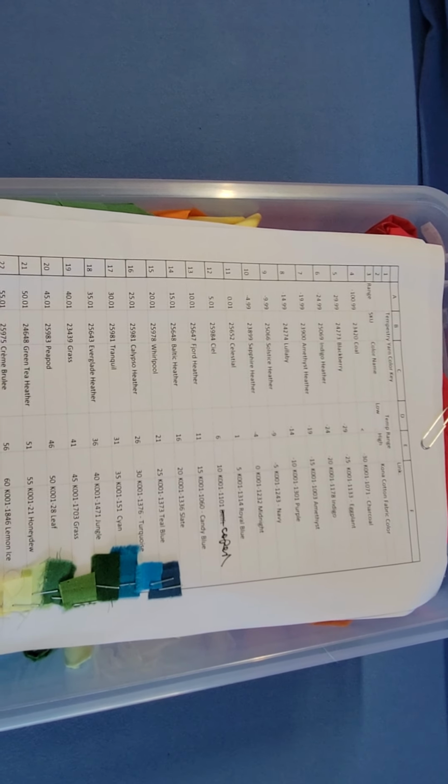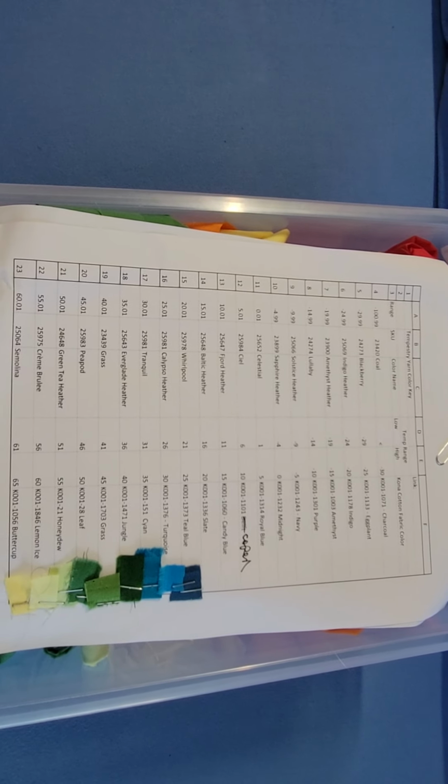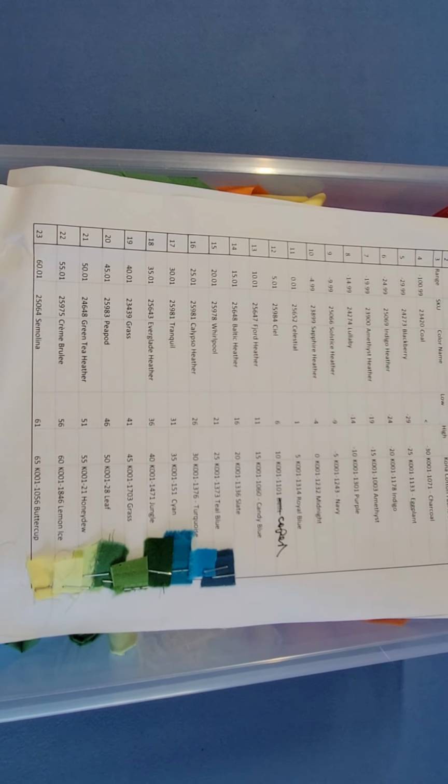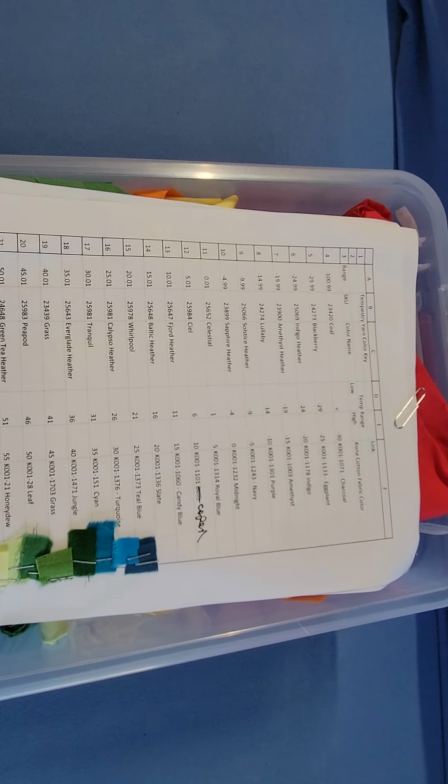When I was doing mine, my husband looked at me and he said, what do you do? What color do you use when it gets really cold? And I said, well, I'm really lucky. If it gets to 100 below, I get to use black. And he looked at me and said, I think we're good.